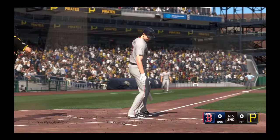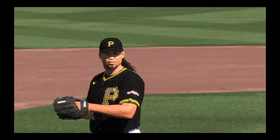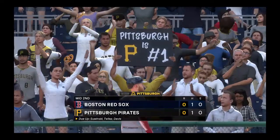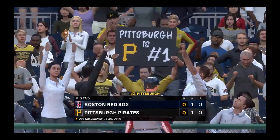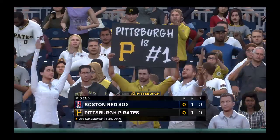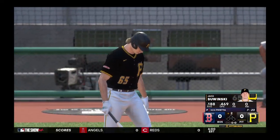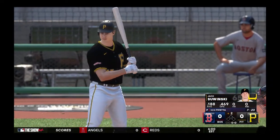Cuts on it and misses. That's a strikeout. Some high cheese for strike 3. One left for the Red Sox. We'll go to the bottom of the second. No score. Bottom half of inning number 2. Here's the center fielder, Jack Sawinski.